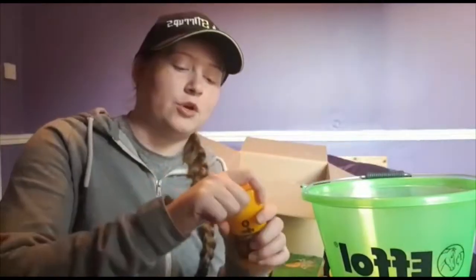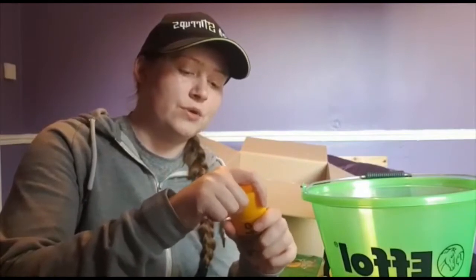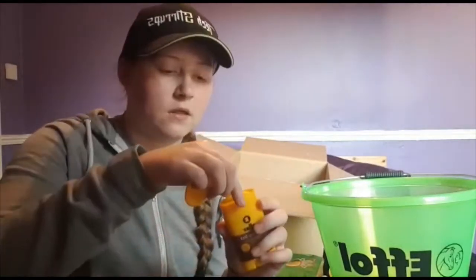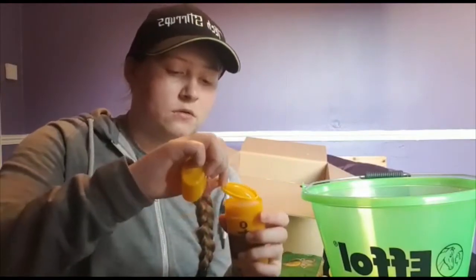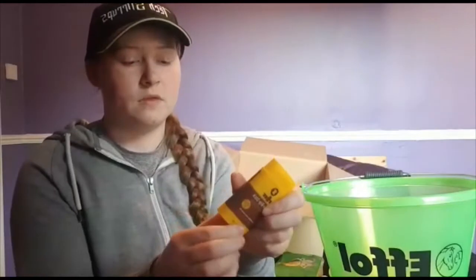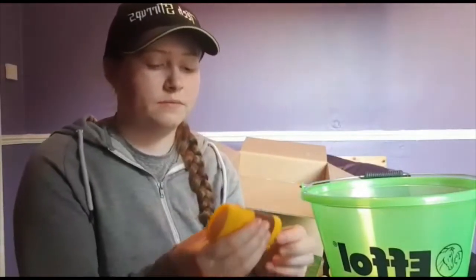This is really good, uncomplicated use. It's really easy to apply it. So I'll just take this bit out. There we go. So you just twist the bottom there.